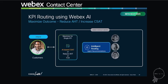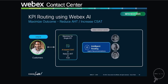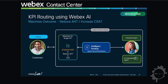Or you can configure it to reduce the average handle time or increase first call resolution, based on what is configured. It intelligently routes the contact and provides you the recommendations. If you see, there were multiple agents who could serve this contact, but it figures out who's the right agent with this agent recommendation and the intelligent routing algorithms that we plan to introduce, to figure out who the predicted agents would be. Again, the agents are augmented on their agent desktop to provide a lot of information about the customer and things like that, so that you can maximize on reducing the average handle time or increasing the customer satisfaction or any of a few. This is again planned for beta in the second half of the calendar year. It's right now in design. We're working on it. So I don't have a working demo as yet today, but we want to release that. So stay tuned for that.